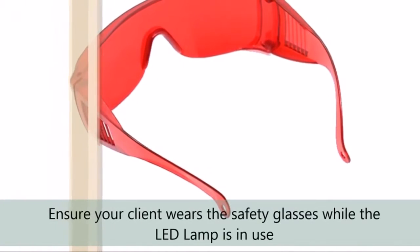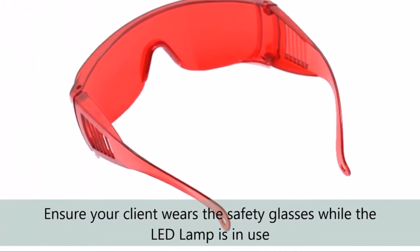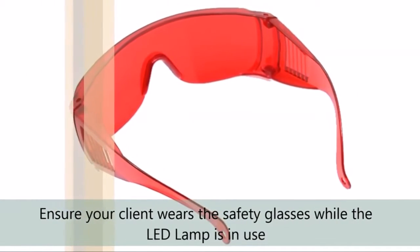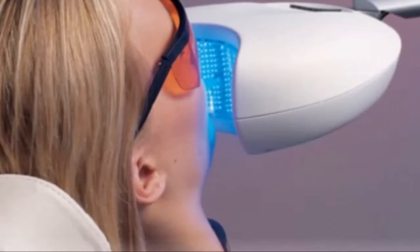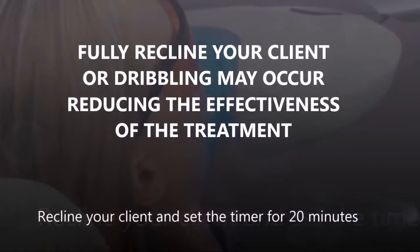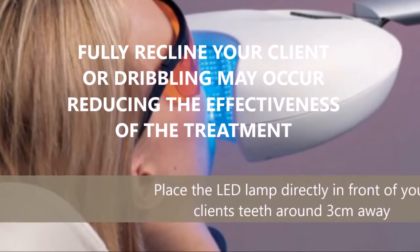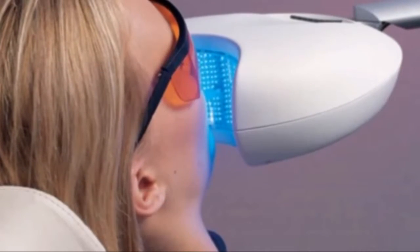Hand your client their protective eyewear and ensure that they are wearing their red safety glasses during the entire treatment, anytime the LED lamp is in use. Recline your client and set the timer for 20 minutes. Place the LED lamp directly in front of your client's teeth, around 3 centimeters away.